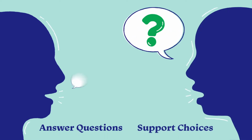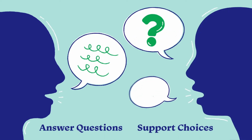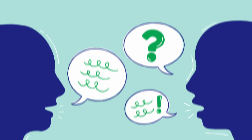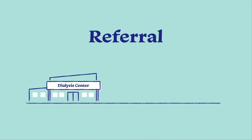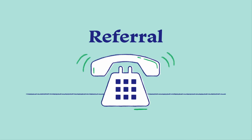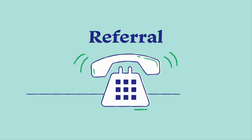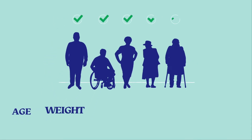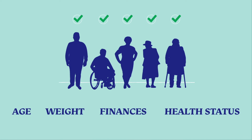As someone who spends time with people receiving dialysis, you can support them along their journey to a healthier and happier life, and motivate them to consider transplant. After the patient is educated about transplant, they can be referred to a transplant center. They can be referred by anyone: themselves, their doctor, or a dialysis staff. Any patient can be referred for a transplant evaluation, regardless of things like age, weight, finances, or health status.